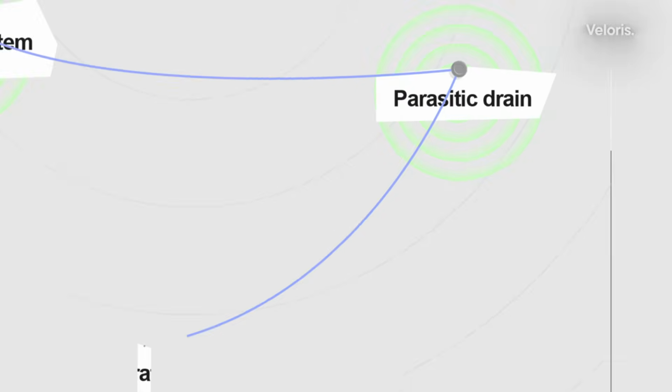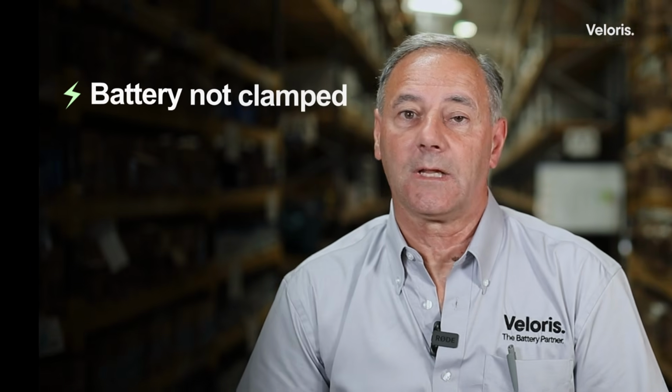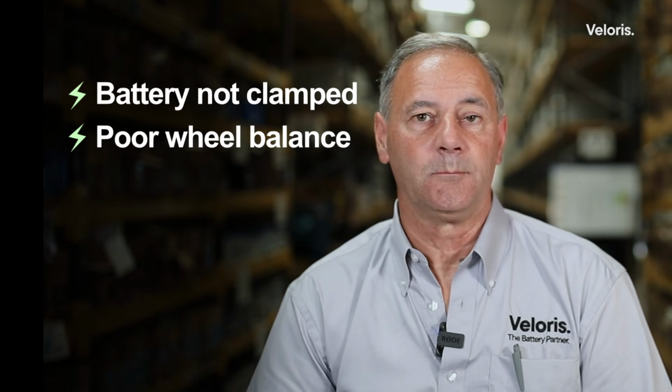The next suspect is vibration. This one is different because it's not about charging, it's about physical damage. If the battery is not clamped down properly, poor balance wheels, poor suspension, this can vibrate the battery more than it needs to be. Over time, that vibration can damage the battery internally.